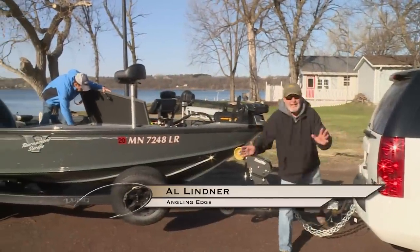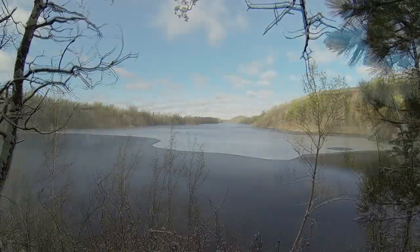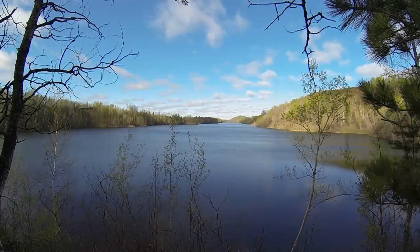Oh man, Jim and I can't wait to get on the water. It's been a really long winter. The ice on this particular lake went off 6 days ago. And what are we here for? We're chasing early season largemouth bass. Been dreaming about it all winter.